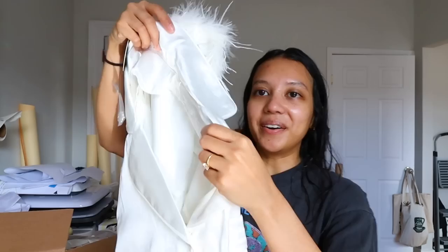These are the PJs. These are the most bridal thing ever, but I'm living for it. Oh my gosh, so cute. Basic white satin top, but look at the sleeves. I'm obsessed. And I can rewear these for my wedding day if I wanted to, or the night before my wedding, because we'll be staying at an Airbnb.